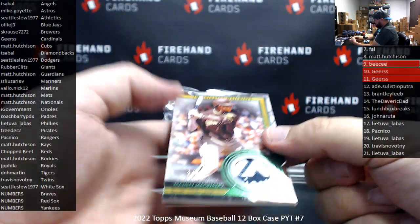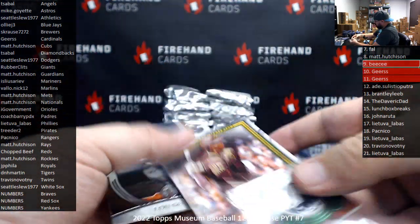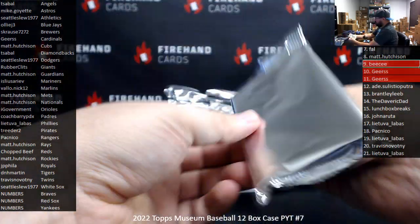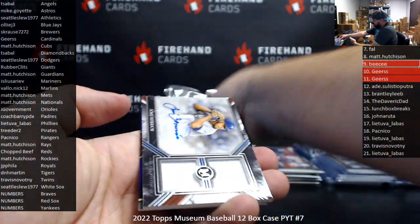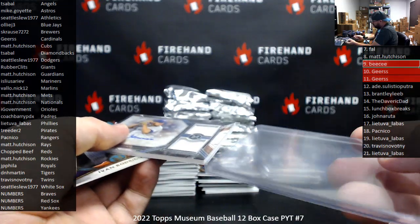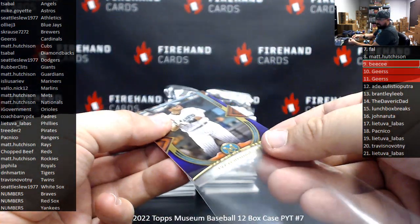Got a green Meaningful Materials Manny Machado, one of one, the majestic patch right there. Padres for Coach Barry. Dual Relic Auto, Jose Berrios, Toronto Blue Jays, Ollie J. Number to 190, and a Pudge for the Marlins in 99. Marlins for Nick Vallow.